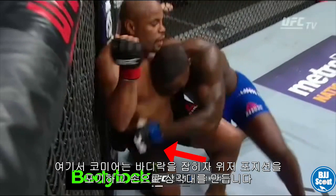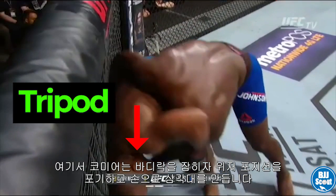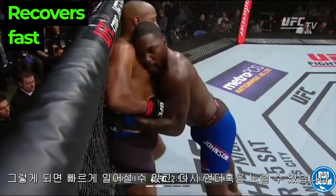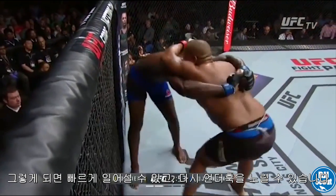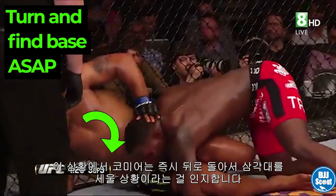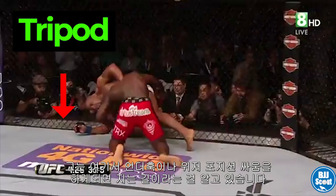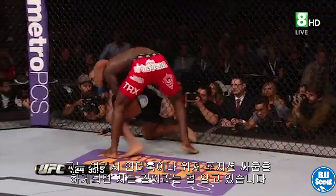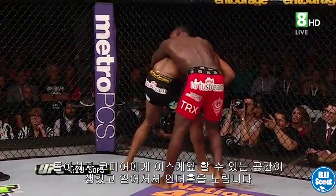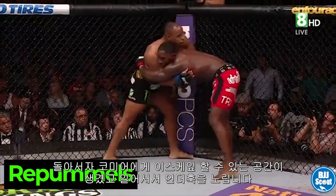Here, against a body lock, look at how DC gives up his whizzer, so that he can turn away and tripod back to his feet. Finding the tripod ASAP allows you to quickly recover, so that you can look for an underhook. In this sequence, DC recognizes the situation and immediately turns away, looking for the tripod. He knows fighting for whizzers or underhooks here is a losing proposition. Turning away also opens up space for DC to escape, as he rises to his feet. Once he recovers, he looks for his underhooks.